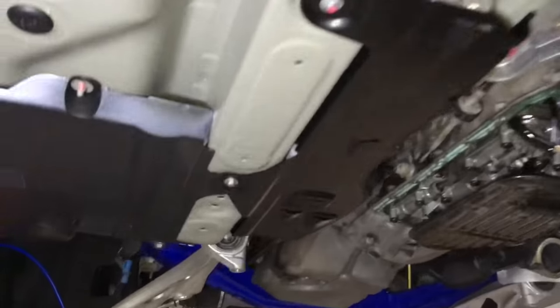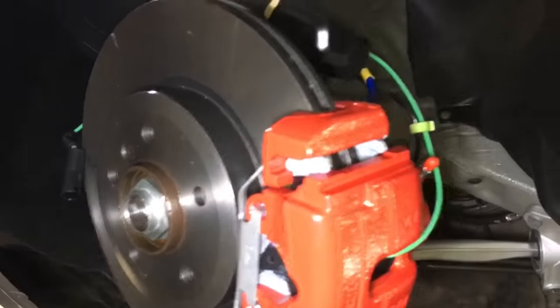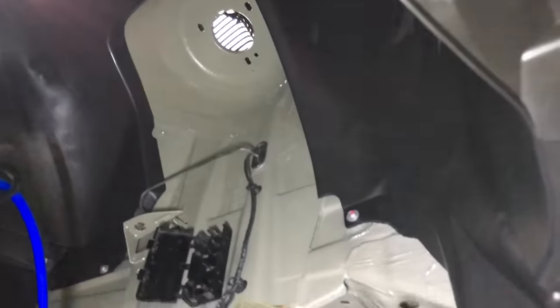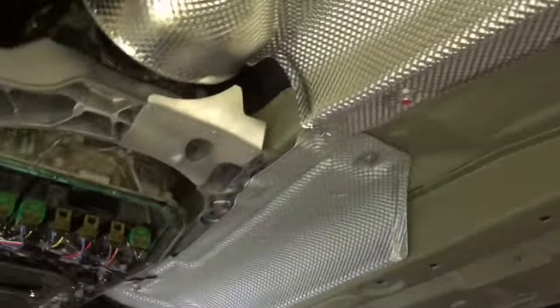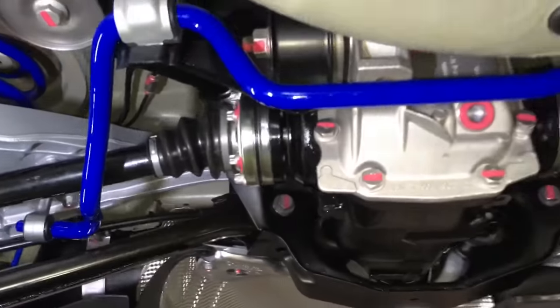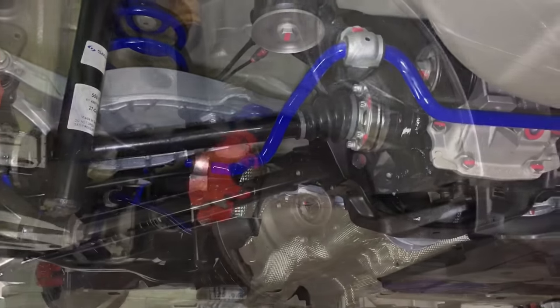And then we can get the front finally fitted. Everything else is fitted on there. All here ready to just lift up into position as soon as the shock's here. And then I think that's pretty much it. Front under tray and reinforcement plate, a brake fluid bleed, pop the rear bumper on and then the wheels, and we can then go out road testing.